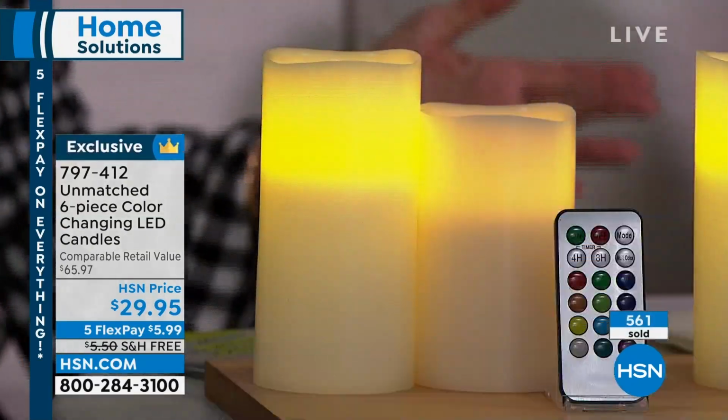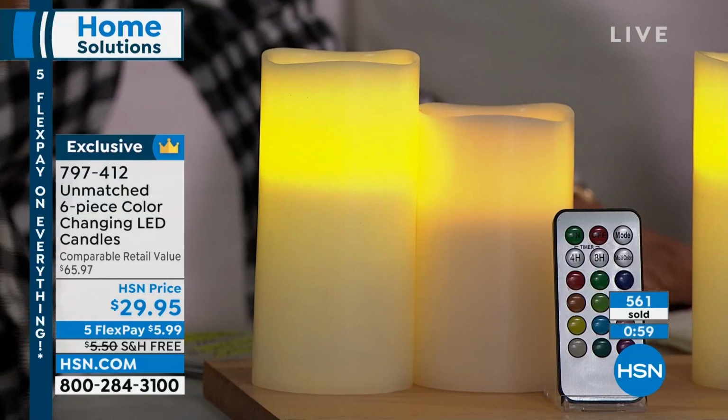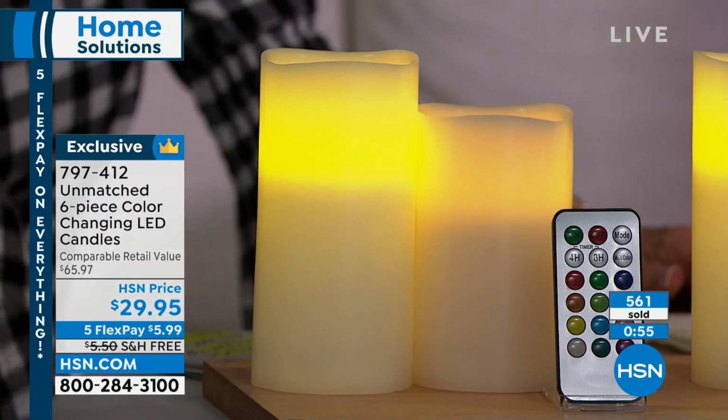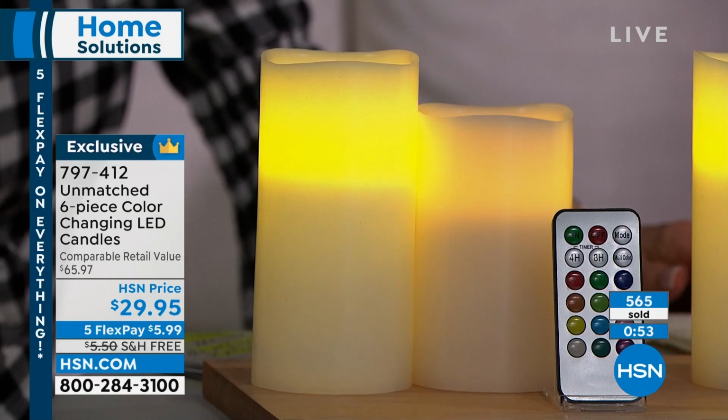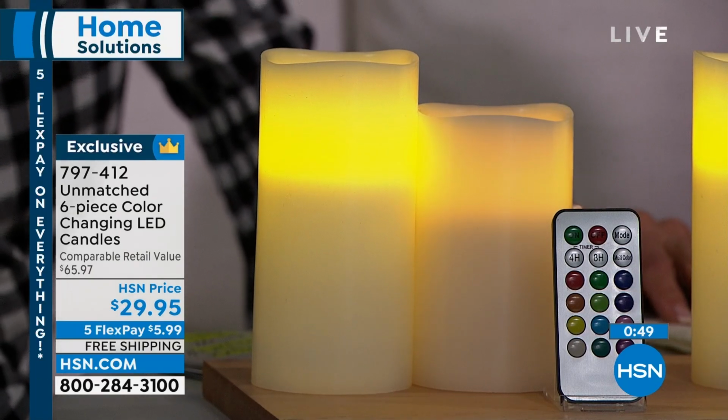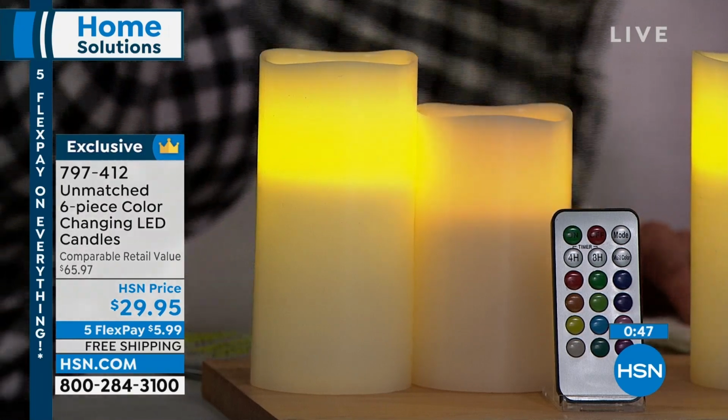Oh my gosh, okay, they are flying. Do not buy one. Honestly, I agree with you. This is where you want to buy as many as you possibly can. Well, first of all, they're less than half. We sold it for $65.97. They are only $29.95. You're getting all of them.